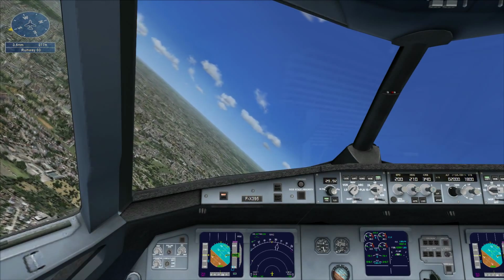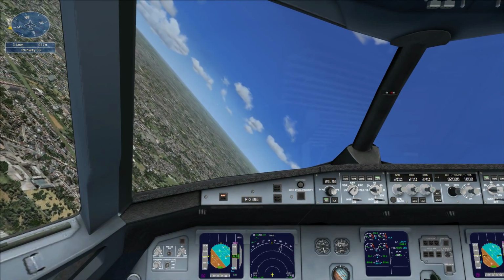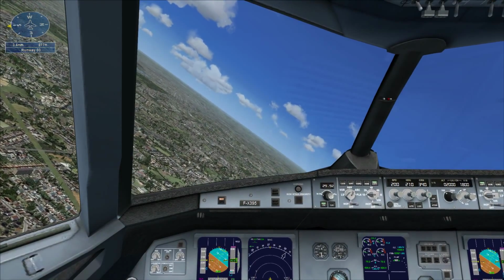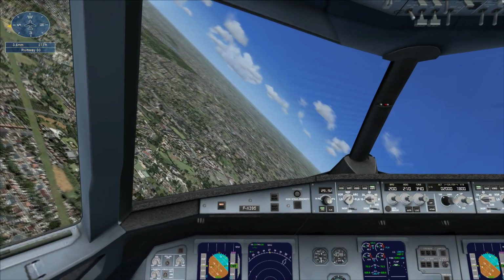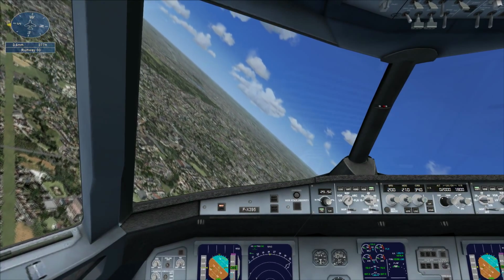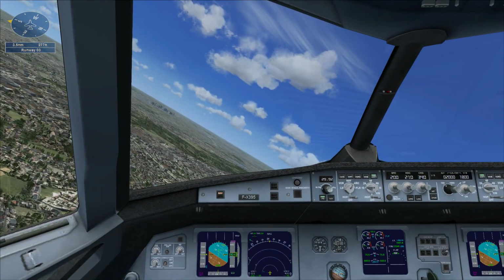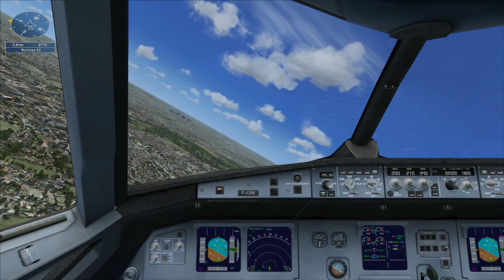We're at 220. I cannot hold my bank. God damn it. This is tough. I don't want to miss my heading. I need to lose some altitude too, and we're losing it fast. This must look pathetic to these people. All right, okay, we're at 2,000. We're going too fast. I'm going to idle.